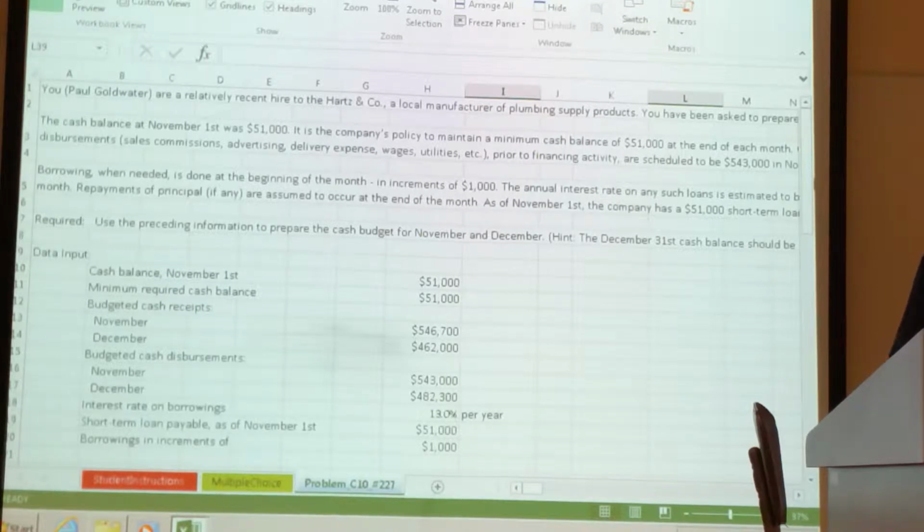Nobody wants to deal with the beginning of the month for a couple of reasons. One, because it's difficult. Two, how the heck are you going to grade it? Because you've got to look at each student's file. And I got that solved. Is it difficult? Yes. And am I going to give you some help? Yes, a whole bunch of help.